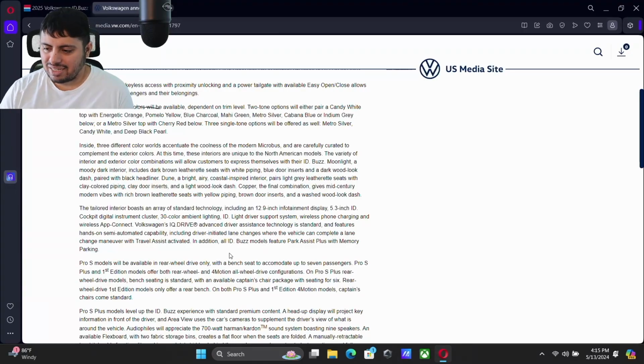So this isn't anywhere near a full self-driving vehicle. They do say semi-automated, so we could sort of say semi-autonomous, but I wouldn't even go that far. It's just going to give you a little bit more than what no automation would give you. And then on ID BUZZ models, they'll feature Park Assist Plus with memory parking as well.